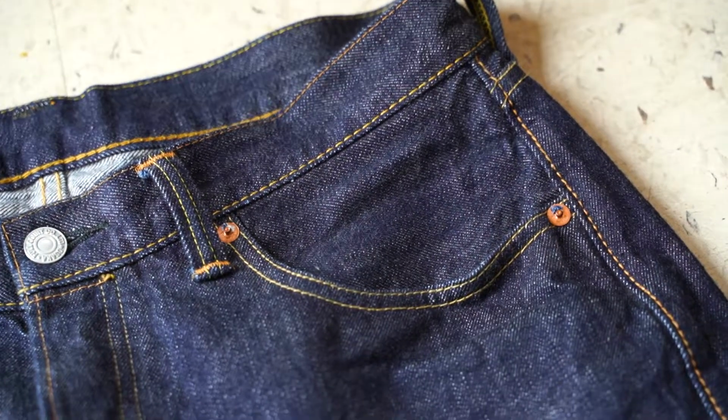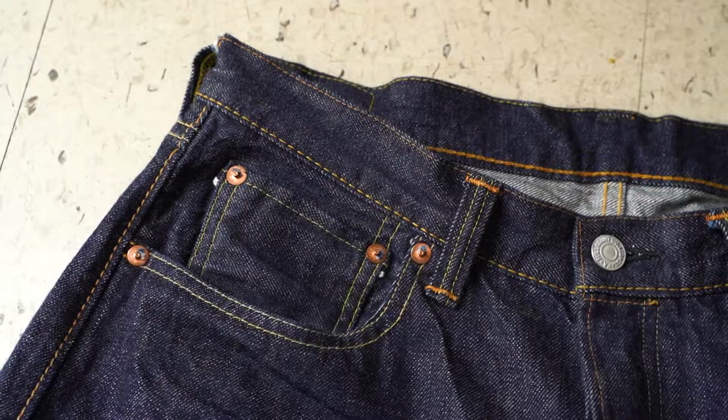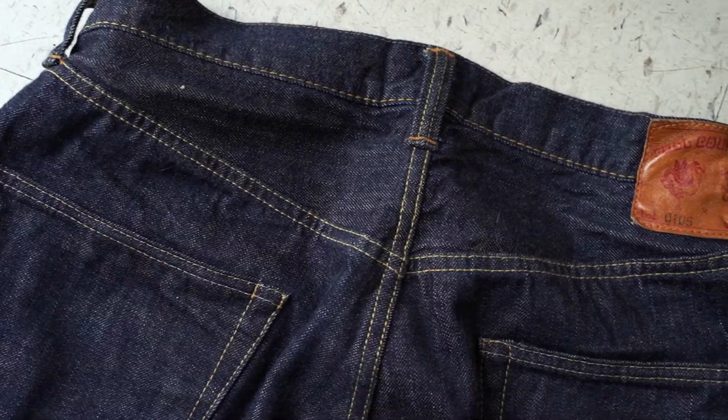It gives it such a nice character, and the one wash of this jean gives the fabric so many different beautiful shades of blue, especially on the seam details, by the waistband, the belt loops, around the pockets, on the back yoke, and even on the hem there's already some fading going on with a little bit of that indigo bleed, and I can't wait to see how that's gonna rope out.